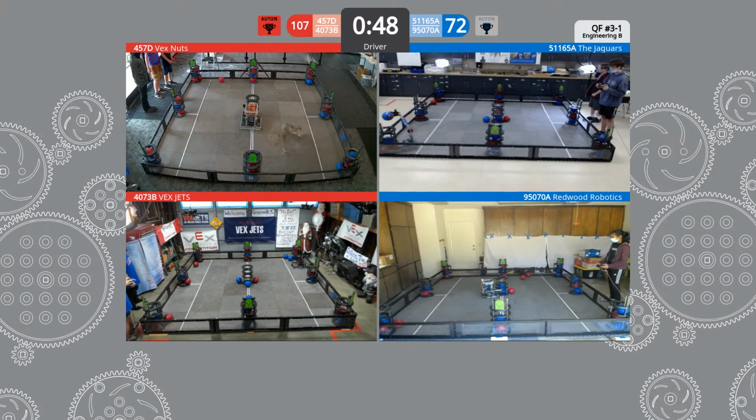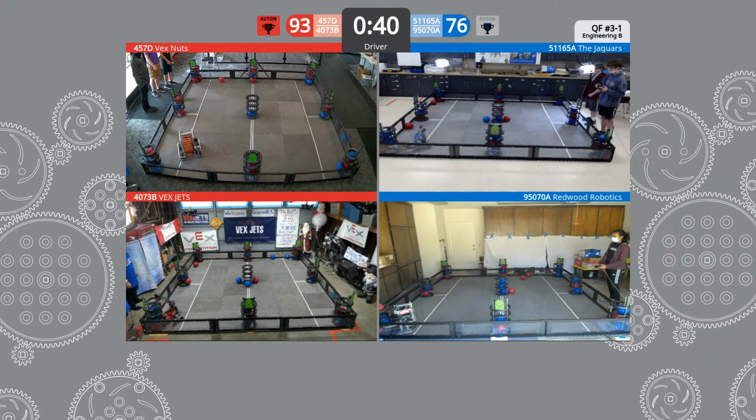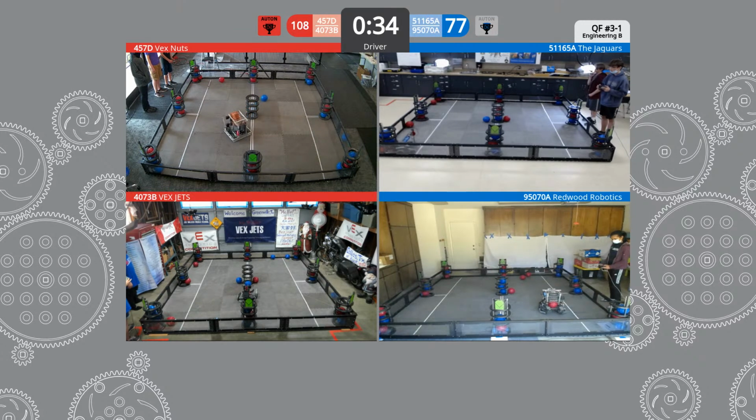With 45 seconds now left in the match, we start to see a little bit of strategic play of which goals are balls being added to, which goals are going to be stuffed, which ones are going to be left a little on the lighter side. Red Alliance 108 to 77.